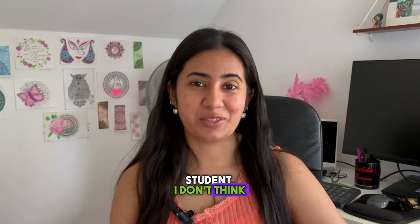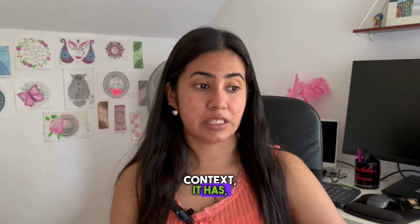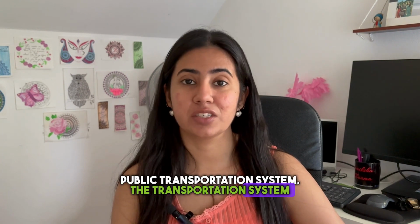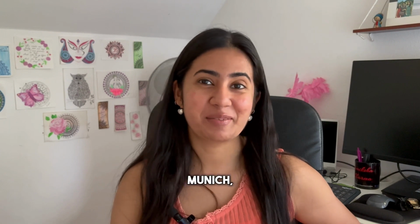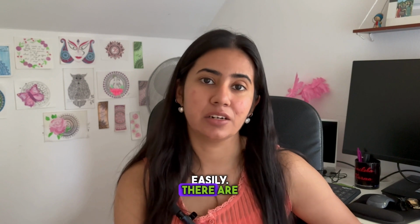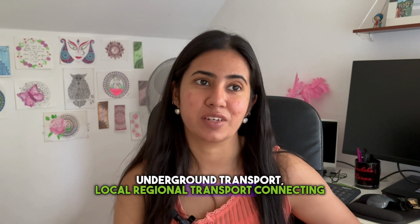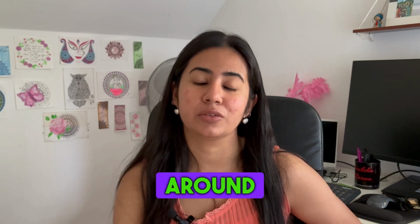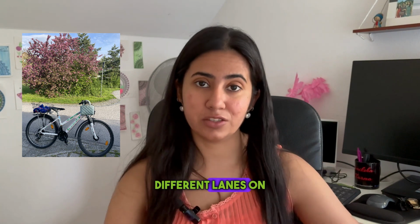As a student, I don't think you require it, but just to give a context, Germany has a very good public transportation system. The transportation system is amazing. It's super clean, and at least I'm just talking about Munich. Because it is very well connected, you want to go from A to B, you can do so easily. There are a lot of buses, S-Bahn, U-Bahn, so underground transport, local regional transport connecting the districts in and around Munich. Munich is also very cycle friendly, so I have a bike and there are different lanes on the street for pedestrians and also for cyclists.